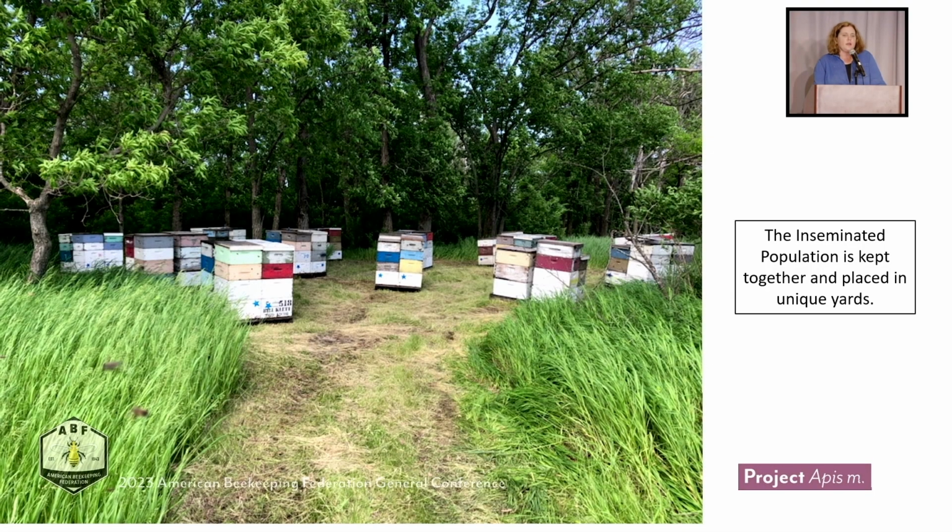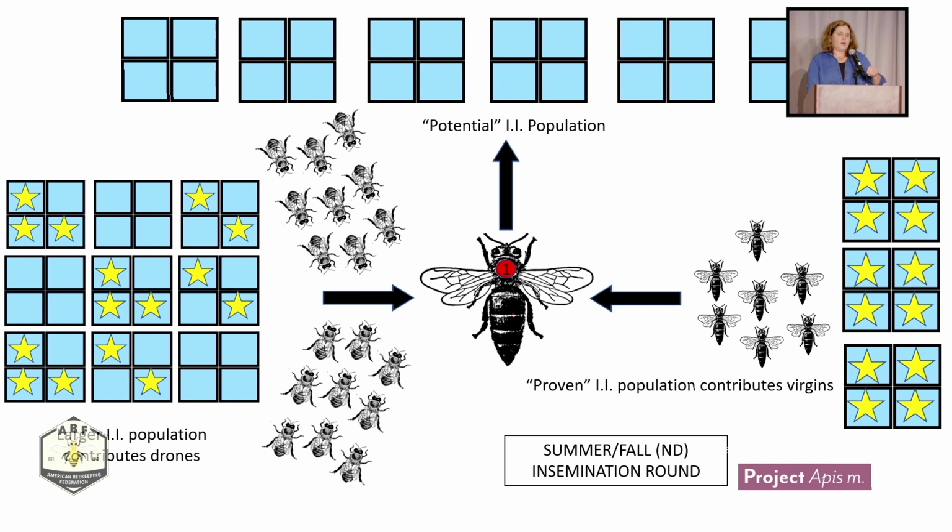And then once the inseminated queens go up to North Dakota, because they're all tagged with those blue stars, they get placed into unique yards. So like this year in North Dakota, I had 4 places where I only had my inseminated breeders. And I do that to protect my drone source, which I'll talk about in a minute. So in the summertime, in the North Dakota insemination, it's a little bit of a different model because, like I said, I have 4 yards of inseminated queens, and so every colony in that yard is good. So I'm not too worried about drone drift because I can catch any drone from the yard and I can use it to inseminate my virgins, the daughters off of the proven inseminated queens. So you can do it either way.